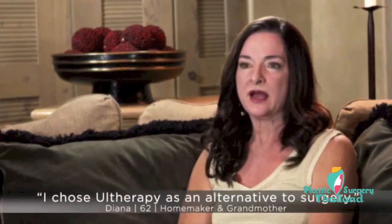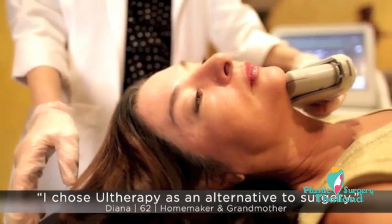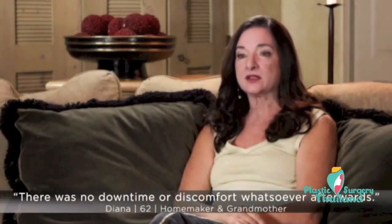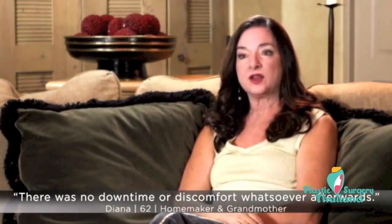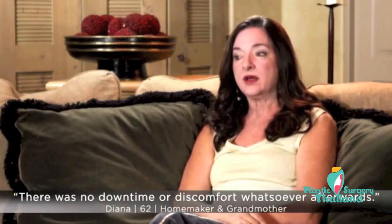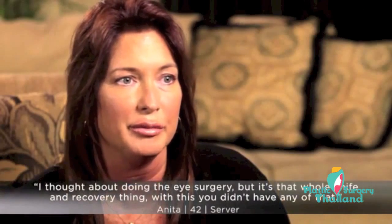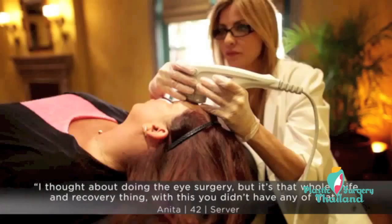Like many people, I just have a fear of surgery, and I chose to go ahead and do this as an alternative to surgery. I was expecting to have downtime and recovery, but there was no downtime or discomfort whatsoever afterwards. I thought about doing the eye surgery, but it's the whole knife and recovery thing. With this, you didn't have any of that.